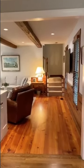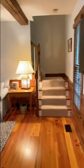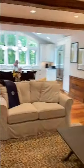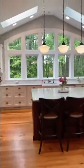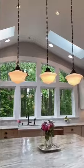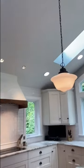So as we travel back through the great room, we're gonna take you into the mud room, which is super cool. Oh, did you see the beautiful pendant lights over the, and then skylights, forgot the skylights. We have four skylights here in this kitchen and cathedral ceilings. You just don't wanna leave this kitchen.